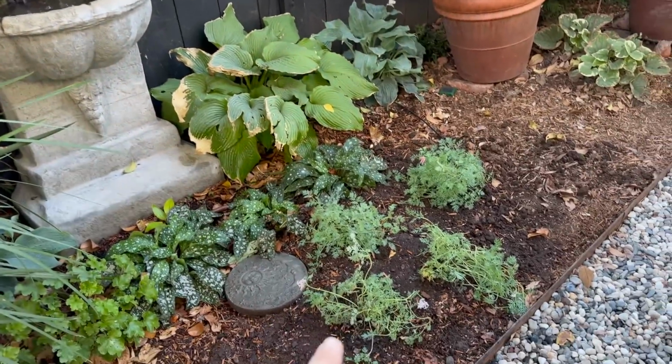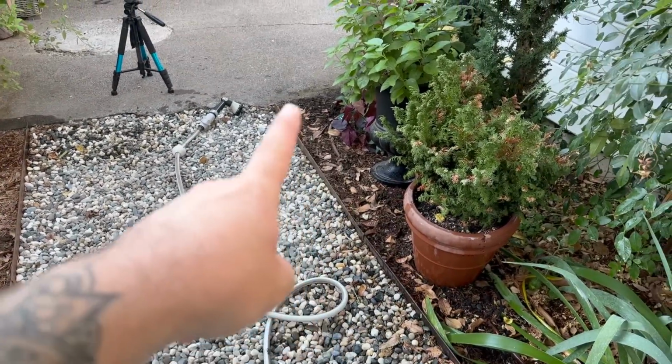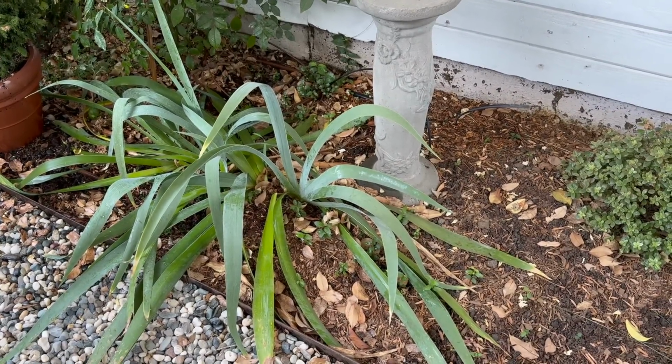Anyways, those are gonna be so pretty. I cannot wait to see those filled up. And then I did weed this section right here because this section was full of privet seedlings. I stopped right here and you can see that there's a ton more coming along.